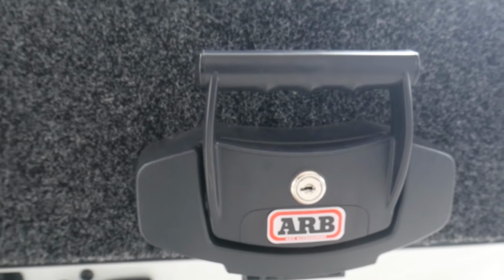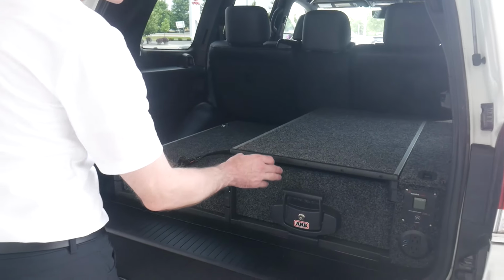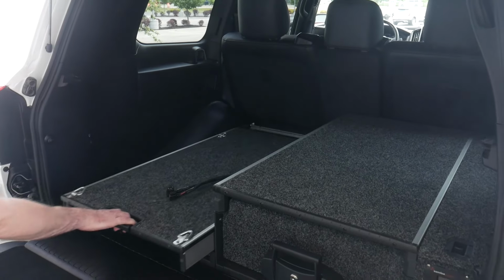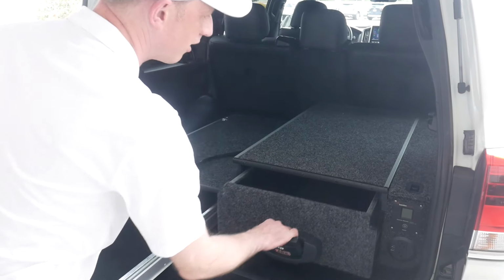Moving on to the back here, we have a set of ARB drawers. It's two heights. We've got the shorty and we've got the conventional 11-inch. The 11-inch does not have a roller top. The short one does, perfect for obviously mounting a refrigerator. It's got the tie hooks already on it. Of course, it's got your drawer for keeping your stuff in.